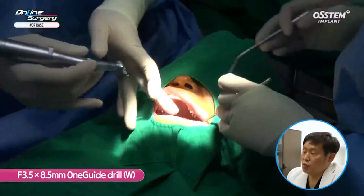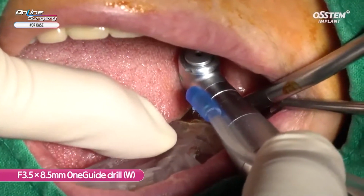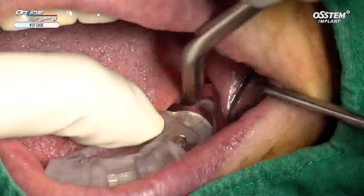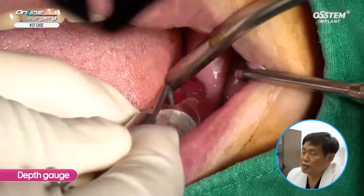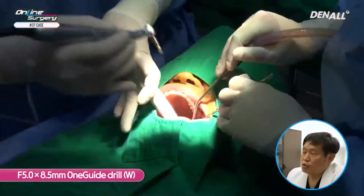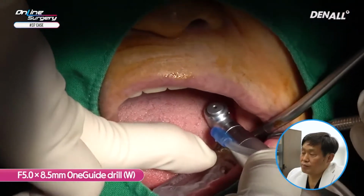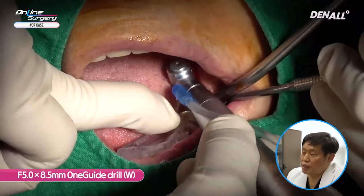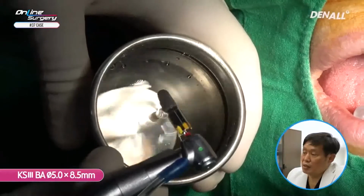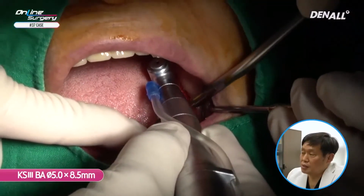3.5 by 8.5 OneGuide drill is used for drilling. Depth gauge is used to check whether the surgery is going smoothly. 5.0 by 8.5 OneGuide drill is used for drilling. Implant needs to be fixed on the apex area. Drilling is done sufficiently. KS3BA 5.0 by 8.5mm implant is going to be placed here. Implant is being placed.